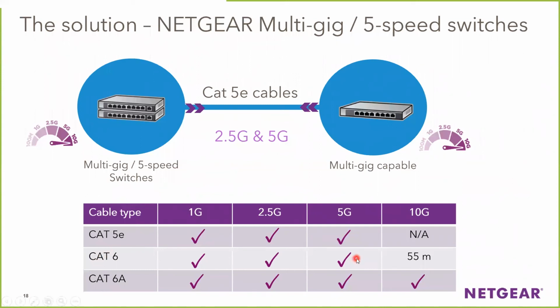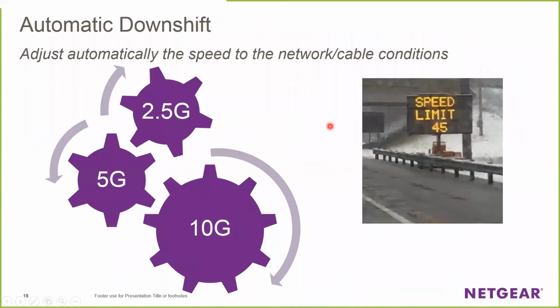So again, in the 10 gig, 55 meters, just remember these ones, and that's why we want this Cat5e and the multi-gig technology. And the multi-gig technology goes a little bit beyond. It offers some new features like the automatic downshift. So when we are talking about the speeds that we are using in our network, for example 10 gig or 1 gig, I have my computer and I have the switch. So I have a computer that supports 10 gig, and I just plug this Ethernet cable from my computer to the switch.